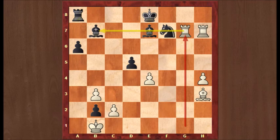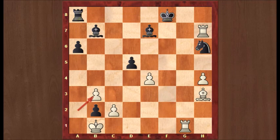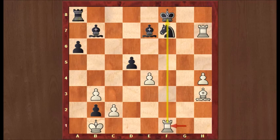You can also not go to f8 with your king to avoid this variation, because then white takes the queen back and you can still not save your piece. For example, knight f7, and then rook f1 is the strongest move, and you're going to lose that pinned knight.